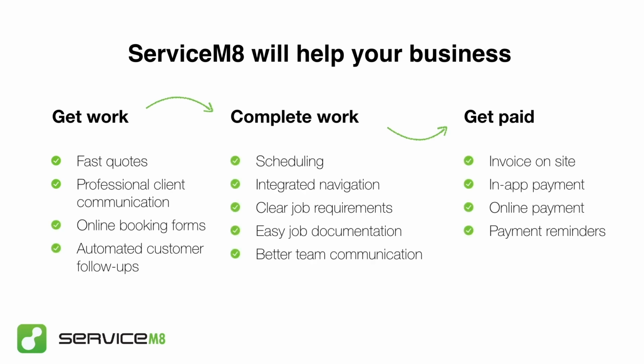That is, help your business get work, complete it, and get paid. It's not just another system for organizing your jobs, swapping out an old, messy paper-based system for a new electronic one. A lot of our functionality is designed to benefit the business in winning work, making it easy and efficient to complete that work, and help the business get paid as soon as possible.